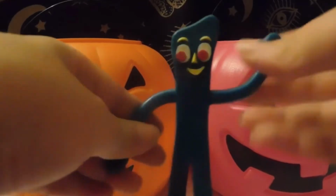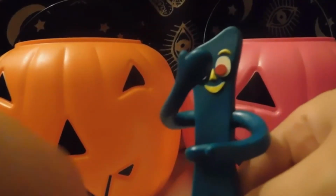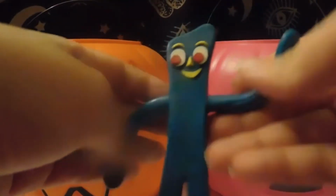And I feel like he's just such a classic character. He can do no wrong. Also, if you bend him correctly, he can hit the whoa, which is fantastic.